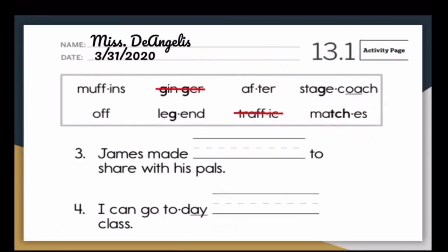Number 3. James made blank to share with his pals. What word fits best there? Right, muffins. Number 4. I can go today blank class. What fits best in that sentence? Right, the word after. Make sure you pause the video if you need time to write. Don't have any floating letters.